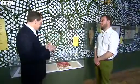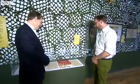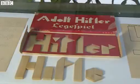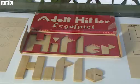And number five, what is to me the most unbelievable one? We've borrowed this from the Wiener Library in London. It's called a Legerspiel. It's a tile game. It's quite innocuous looking. They're just some nice wooden, really well finished tiles. If you put them in the right order, you can spell the word Hitler. Aimed at what sort of age group? For young children.